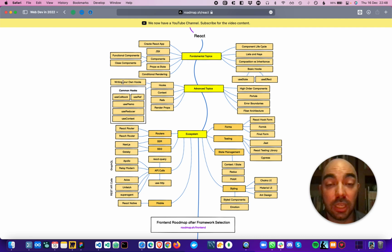Also master writing your own hooks, important. The context API, the useRef, so you have the useContext, useReducer, useMemo, useCallback, and useRef. Yeah, so definitely take a look at these common hooks. Higher order components.